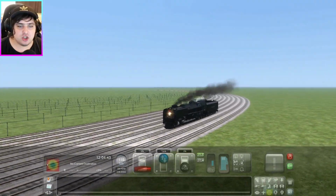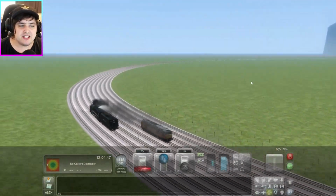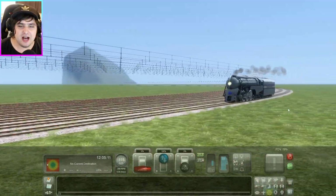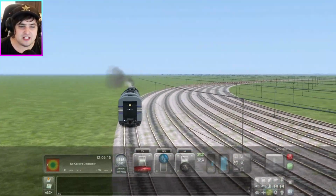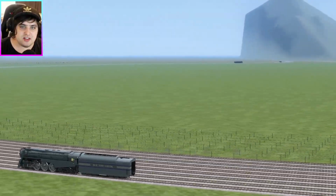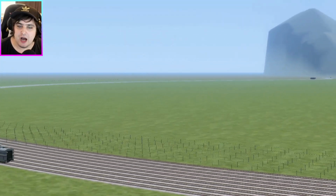But remember, the Hudson could catch up because the Union Pacific 844 does need to slow down, because it is going at tremendous speed, and I'm surprised it hasn't blown itself up yet. But let's have a look at the Hudson. Hudson's still going at a good speed, but it's obviously not fast enough to catch up to the Union Pacific 844. But by the looks of it, I think the Union Pacific 844 is actually slowing down and the Hudson is actually catching up.